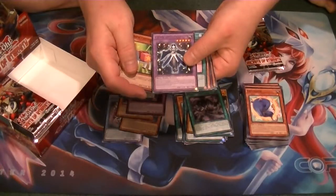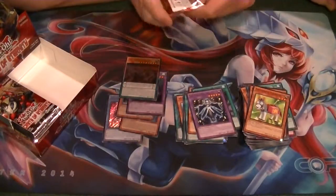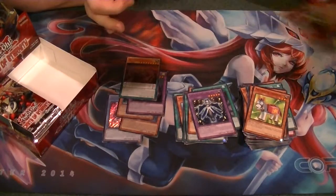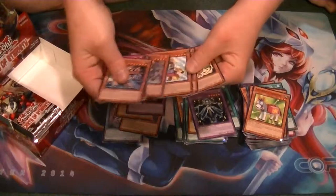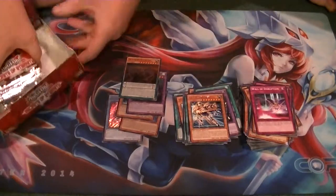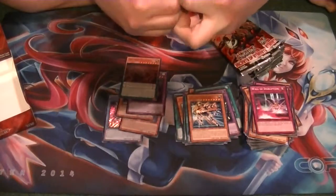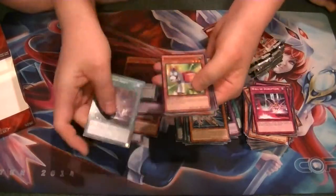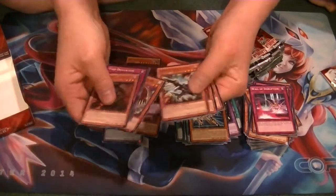Got a rare Gem Knight Lady Lapis Lazuli. Rare is UA Playmaker. Alright, that does it for the left side of the box. Panel for the other half. Rare is Cagna, Malbranch of the Burning Abyss.